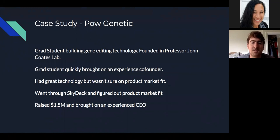This was a grad student building some interesting gene editing technology, found in Professor John Coates' lab. The grad student, we've known for a while at Skydeck. They actually quickly brought on an experienced co-founder, which was great for us to see. That was great validation to see an experienced advisor join the company full-time. That shows VCs aren't experts in everything. So when we see somebody who is an expert join a team full-time, that's also very good validation for us.